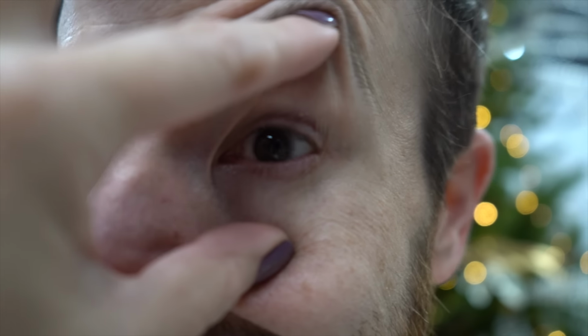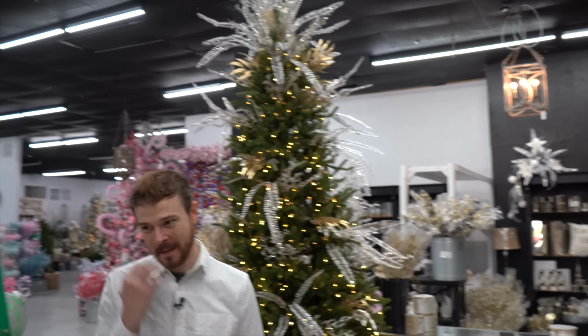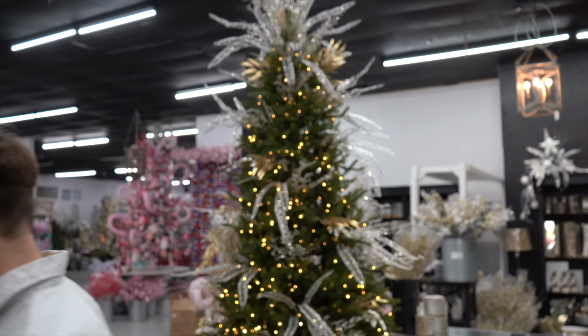What? I was assaulted by a sequin. I don't see anything in here, though. Anybody see anything in David's eye? Poor guy. Oh yeah, safety goggles would be a good idea. That glitter is so tiny, it'll get you.